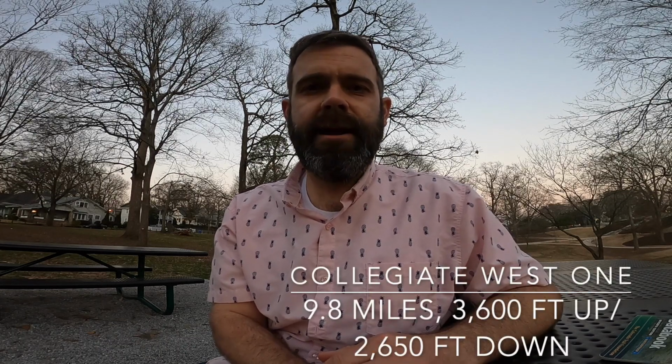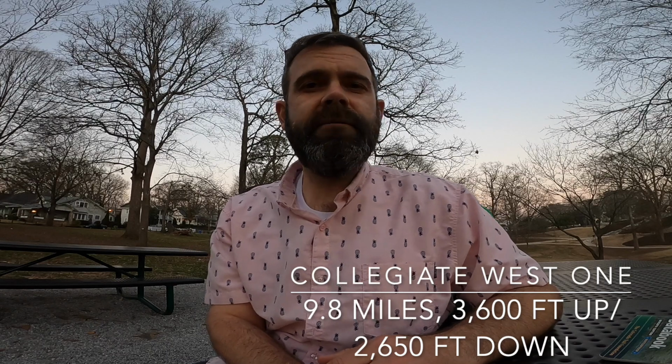So the Collegiate West Segment 1 starts in Twin Lakes and it ends in Sheep Gulch. It's 9.8 miles, making it the shortest of every segment in the Colorado Trail. It has about 3,600 feet of elevation gain and about 2,650 in elevation descent.